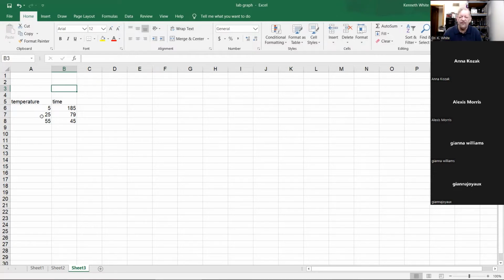All right, now for the lab we're doing, that's due next week, you have to graph. You're going to have temperature, and you take the average. The cold one, you take the average of the two temperatures, and you take the average of the two times, and this is an average right here. And you do it for the three different temperatures. I made up some data here just to show you. So I have temperature, time, put the numbers in. You highlight it. And you can go back and look at this video after I post it later today to see how to do this. Click on Insert.